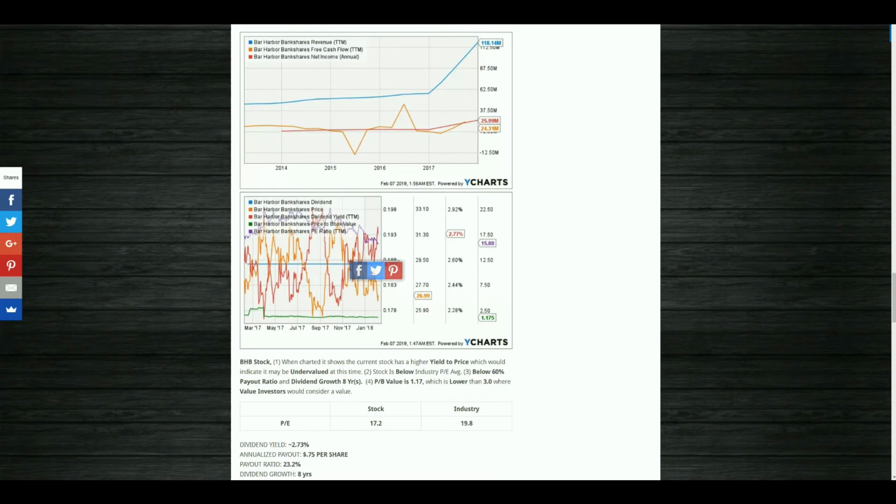This one's probably due for an increase. They're currently priced at $26.99. You can see this stock has a lot of fluctuations. So if you're looking to swing trade or day trade or such, this could be a good potential buy. Buying low and selling high. It gives it a yield of 2.77%, a PE ratio of 15.88, and a price to book value of 1.17.